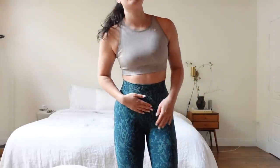So yeah, I'm a little bloated. I'm supposed to get my period today, so it was sold out of this color top, so that's why I could only get the bottoms, but it's fine. So yeah, I like it.